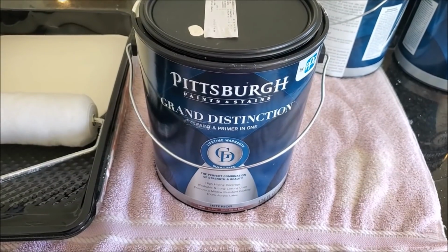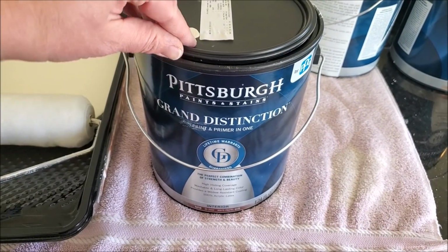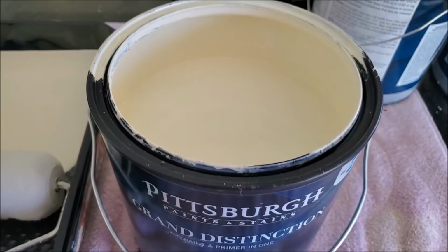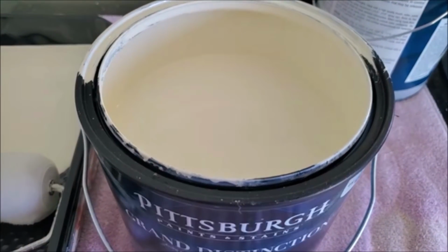I always seem to buy my paint at Menards. It's what I'm comfortable with, so I picked out a color from Behr called Linen White, and I had them color match it for me, and I think it is absolutely gorgeous. A nice creamy white color, which I am in love with.